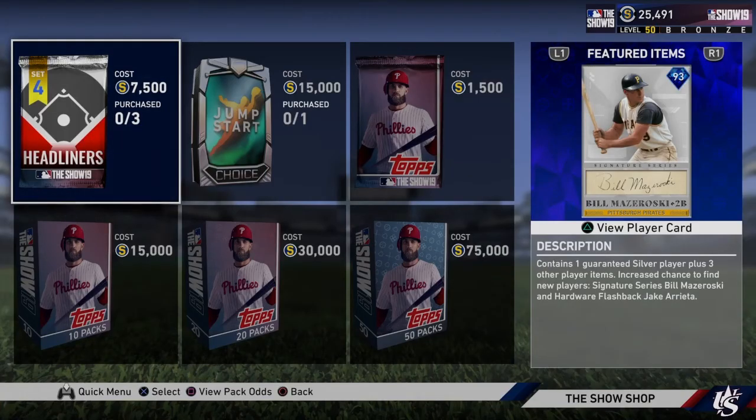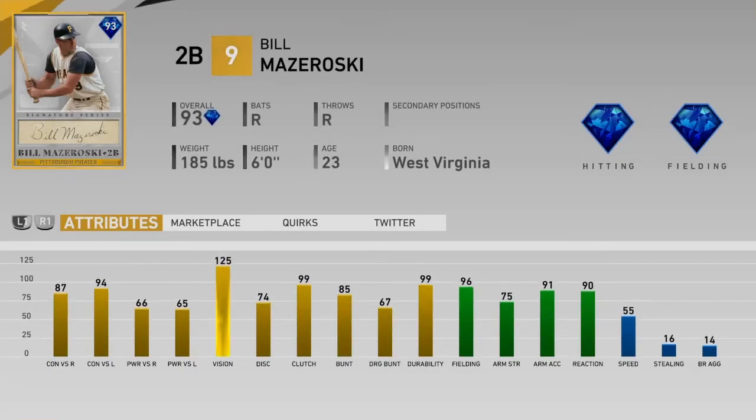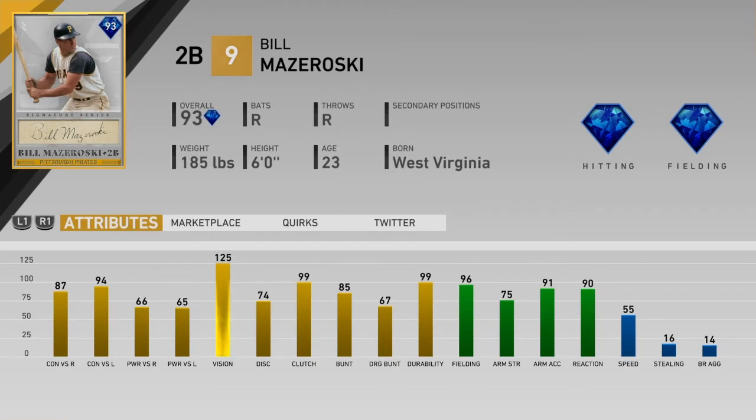Alright, the other new thing in this update, you have new moments. We might go over those at the end of the video, but first we're going to go over the 2 rewards in the Headliners pack, the 2 exclusive diamonds you can pull. The first one is Maz. Bill Mazeroski, the second baseman for the Pirates, has a Signature Series card. It will be the first one on the market. These are his stats. They showed them in the stream, but we'll go over them here.